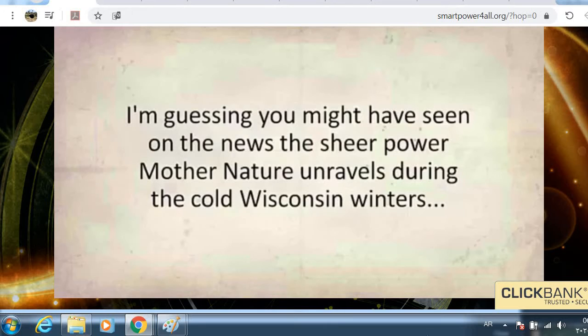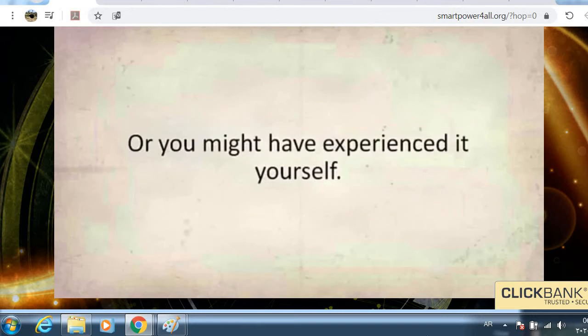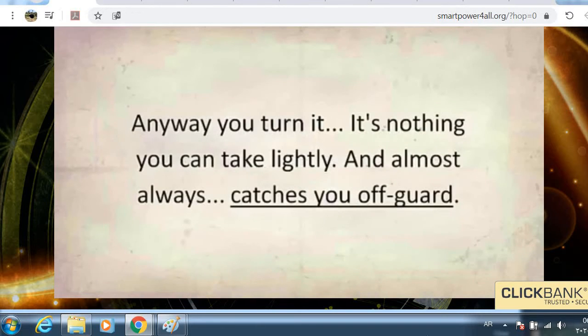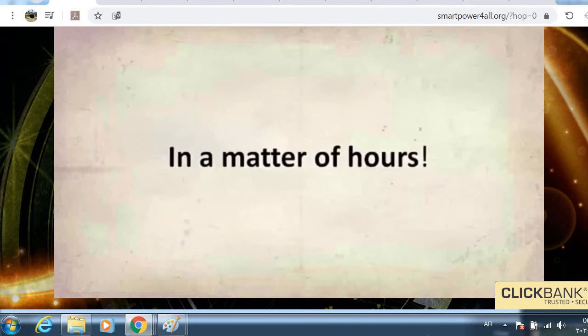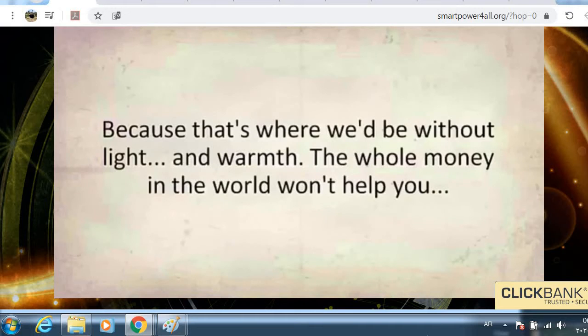I'm guessing you might have seen on the news the sheer power Mother Nature unravels during the cold Wisconsin winters, or you might have experienced it yourself. Any way you turn it, it's nothing you can take lightly, and almost always catches you off guard. I've seen with my own eyes how a bright sunny sky darkens in a matter of minutes. Temperatures drop by 30 and 4 feet of snow impairs 21st century technology, sending everyone in the dark ages in a matter of hours, because that's where we'd be without light and warmth.